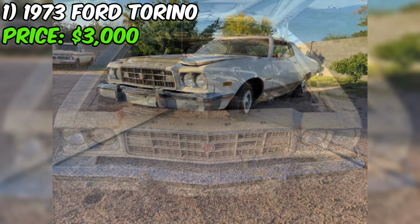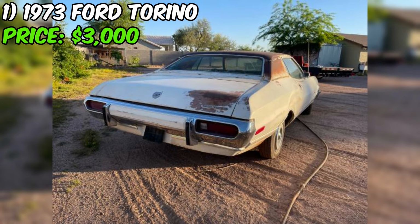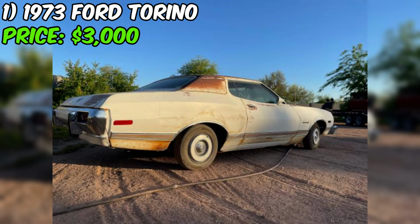Now let's be real here. The seller is upfront about the fact that this Torino needs some serious TLC. It runs and moves, but it's definitely a restoration project. If you're not ready to put in the work, this might not be the car for you. The ad mentions that it will need to be trailered or towed, so keep that in mind if you're considering making a move.